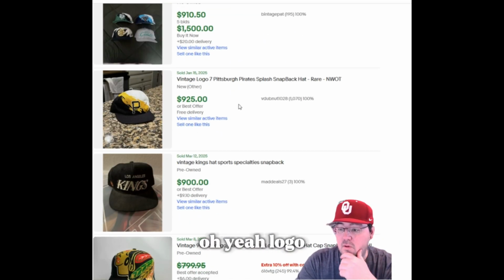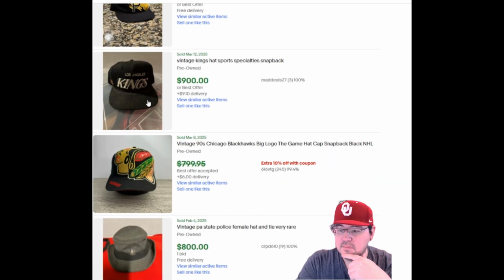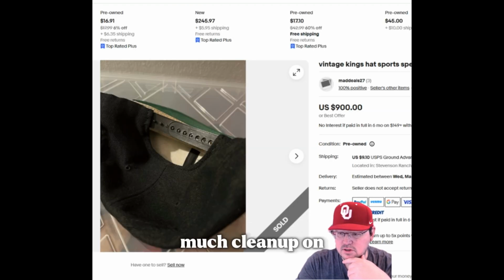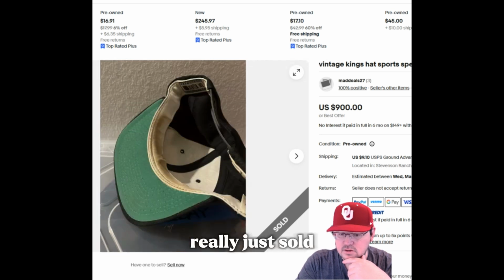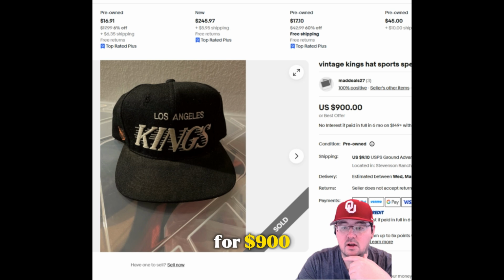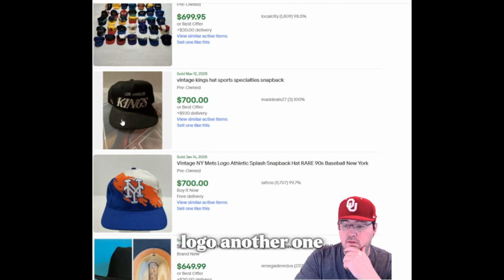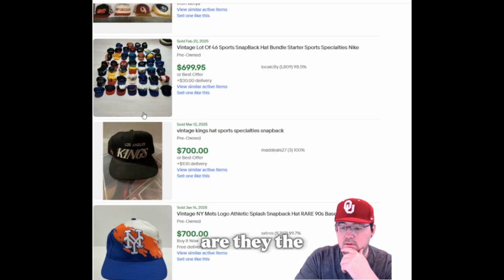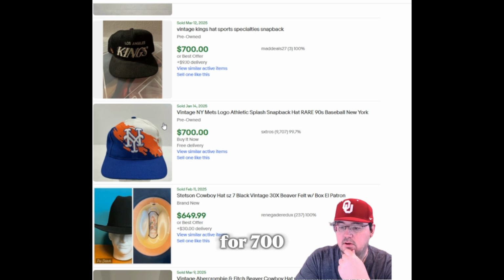Oh yeah, Logo 7 Splash Los Angeles Kings. This one's pretty cool. Didn't even do much cleanup on this hat. None at all, really. Just sold it as is for $900. It's a really cool hat though. There's the big logo. Another one of these Los Angeles Kings. Man, that's two of them that sold. Are they the same ones? Yeah, it's the same ones. So we probably relisted it and then sold it again for $700.